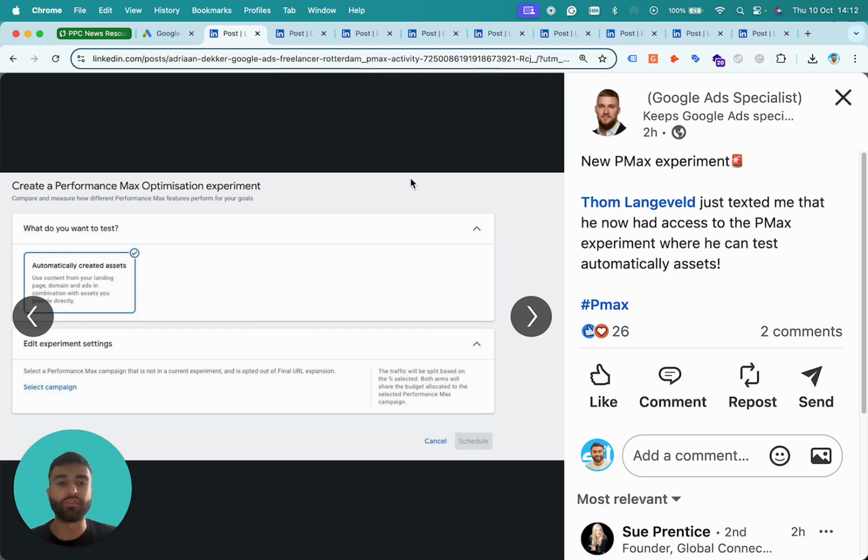In terms of the first piece of news for today, coming straight from Adrian Decker, this is regarding the Performance Max experiment that's been discovered by Tom Langveld. As you can see here, he recently texted Adrian regarding access to a new Performance Max experiment where automatically created assets can be tested natively within the Performance Max optimization experiment available in the dashboard. So hopefully we'll see this develop over time.